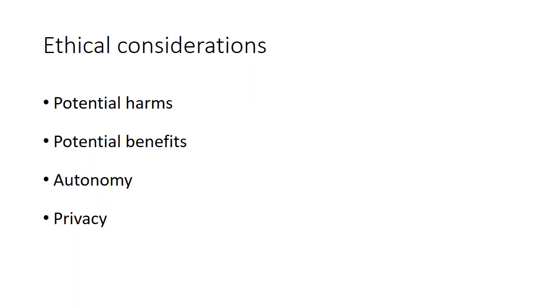Now, with any study like this, it needs to be approved by an ethics committee, and this study has been approved. And there's 4 considerations when doing this. The first one is that you need to be aware of the potential harms, and the potential harms of this study are to do with the treatments themselves. So there's specific harms that are associated with plating, such as infection, wound healing problems and damage to surrounding structures, but there's also potential harms with plaster, such as pressure on the skin, discomfort and inconvenience.